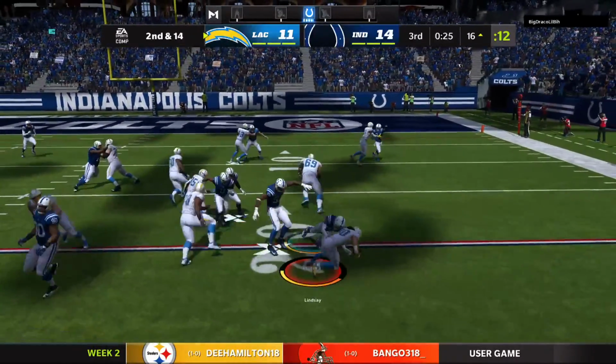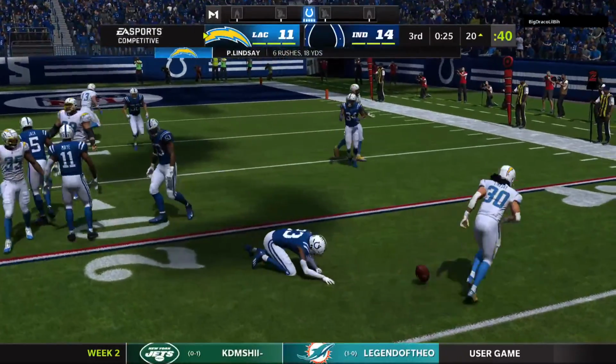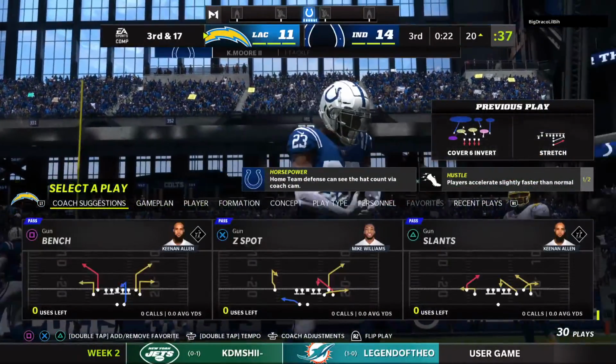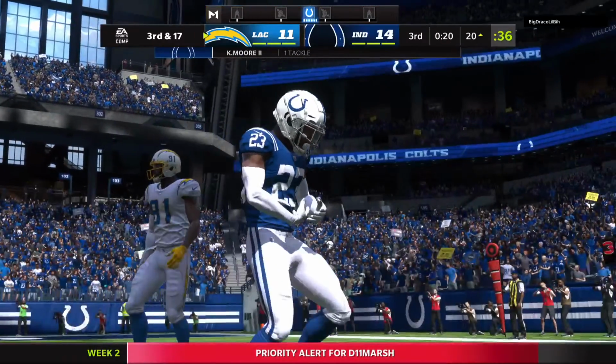A give, running right, Lindsey. And they go the wrong way here. Knocked back to the 20. It's a loss of 4. Now 3rd down.